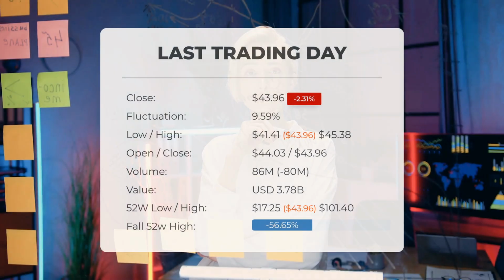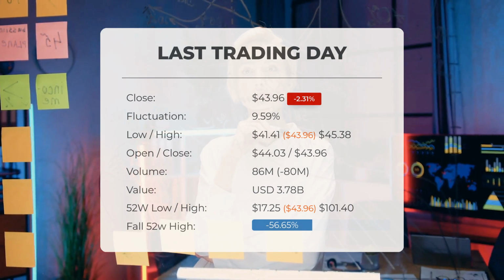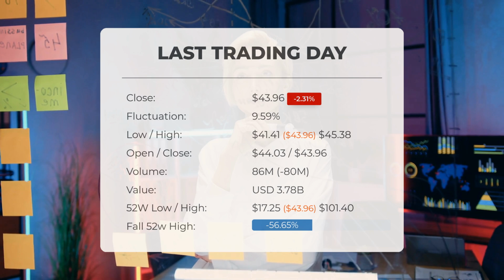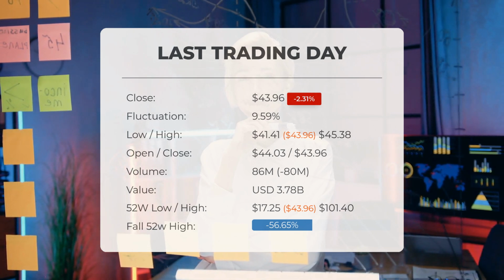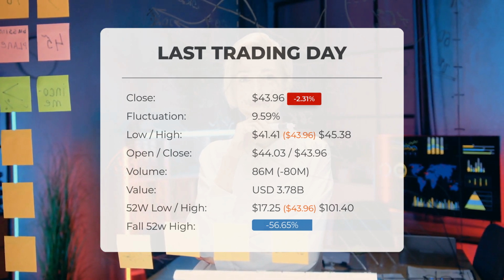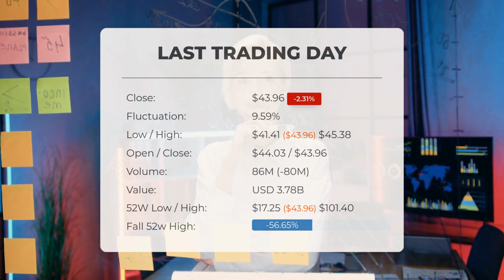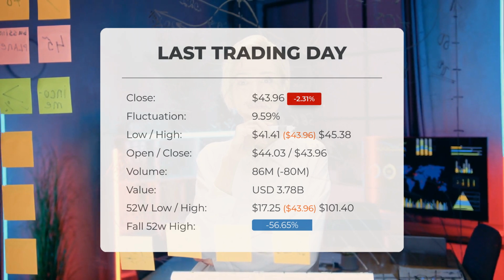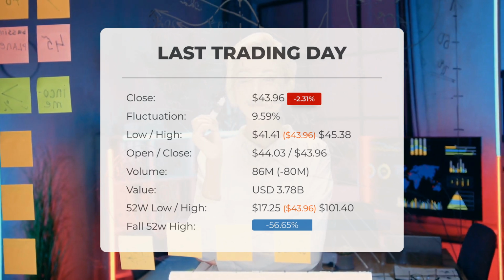Our latest daily update for Super Micro Computer includes the headline, Red Day on Thursday for Super Micro Computer. The Super Micro Computer stock price decreased by 2.31% on the last day, Thursday, the 15th of May, 2025, moving from $45 to $43.96. During the last trading day, the stock fluctuated 9.59%, with a low of $41.41 and a high of $45.38. The price has shown volatility during this period, and there has been a 34.31% gain over the last 2 weeks.